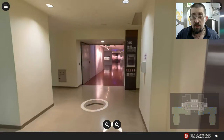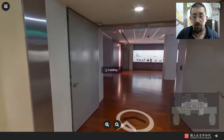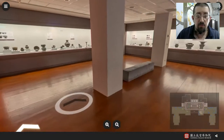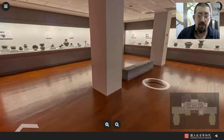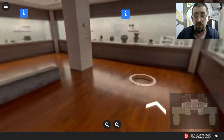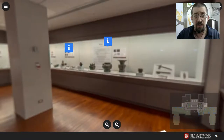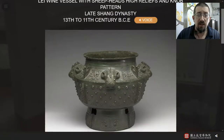Now taking a look here, going into the bronze collection, there are many bronze castings from many different eras. Bronze casting was perfected, as they say, with the Zhou dynasty, but it was developed during the Shang dynasty, if I remember correctly. During these early dynasties, and especially the later Shang, you can see these very early pieces.